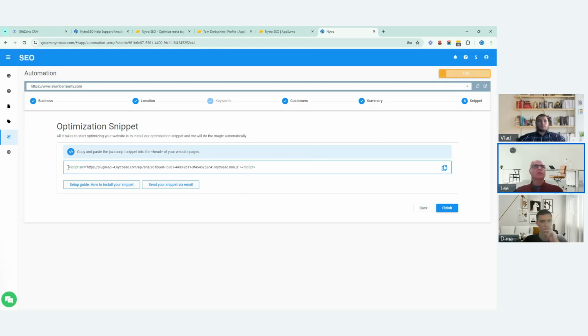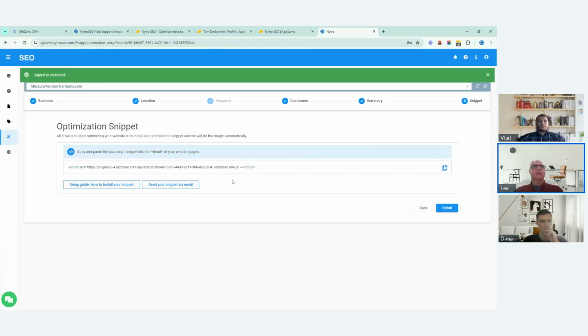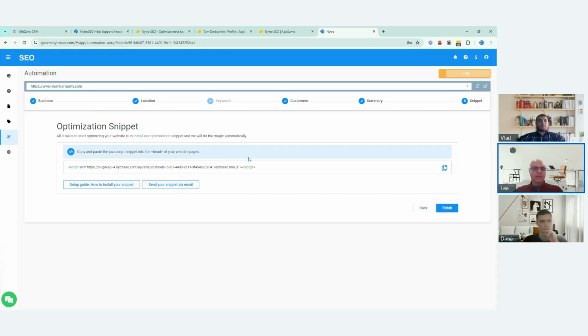What you need to do also is copy this snippet and add it to your website header. So just like you add an analytics code, you can also add this snippet. And this is the only integration that needs to be done. And this is how it's done.